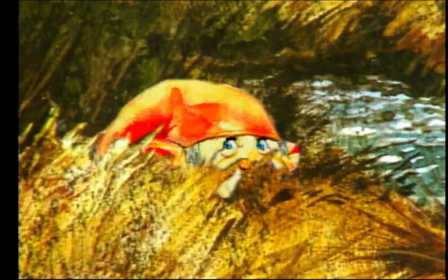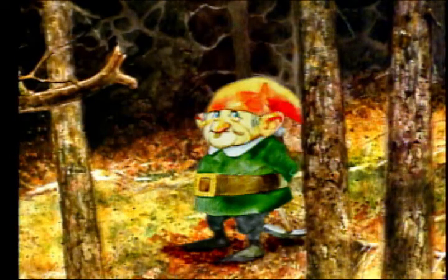This isn't a gnome, though you might think so from the red pointed cap. It's a dwarf. Don't play this game if you scare easily or if you have bad dreams. Don't say I haven't warned you.